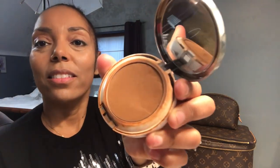Powder. I do the same also. I mix a few. I use Lancome. This one. And Clinique. It's kind of dirty. This one. Let's see. So, let's start with this one.